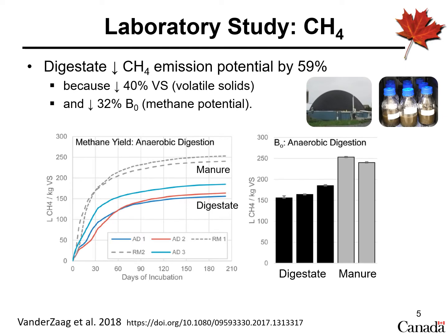So we did a laboratory study to look at the effects on methane. What we saw over a long time of incubation was that the potential for producing methane from the digestate was lower than the potential for producing methane from the manure. And that is the potential per kilogram of volatile solids, or what's called in the IPCC the B naught. So there's a reduction of the B naught by about 32%, and there's also at least 40% reduction in volatile solids, sometimes much higher. And so overall, we get a big reduction in the methane potential, in the amount of methane that would be emitted from the digestate.